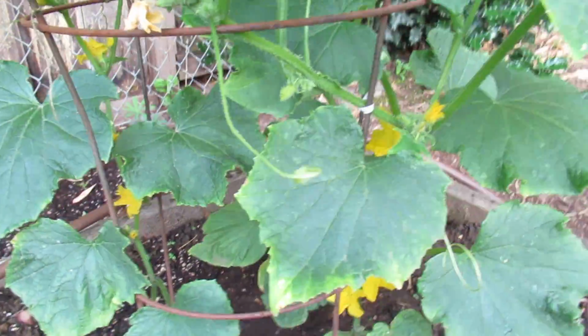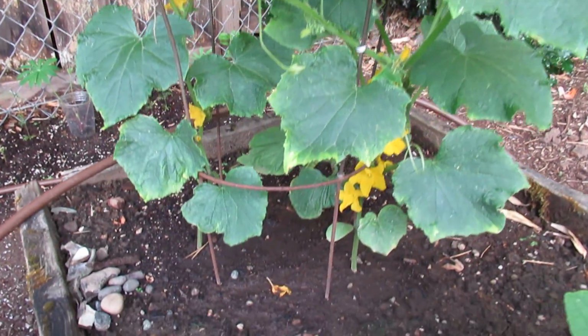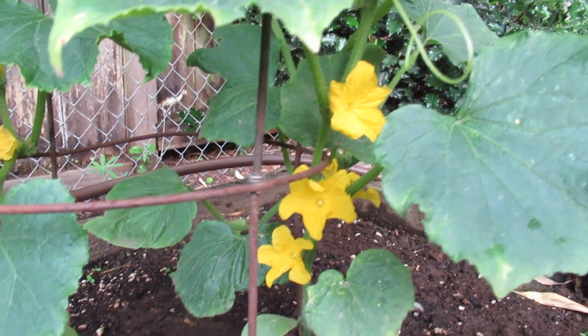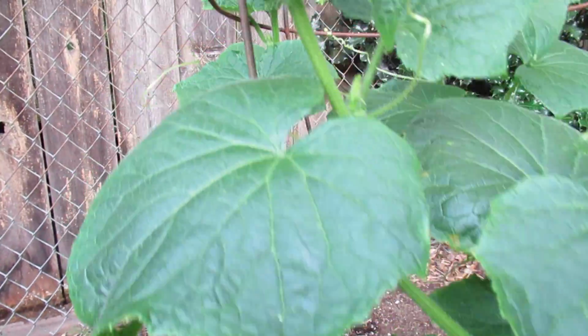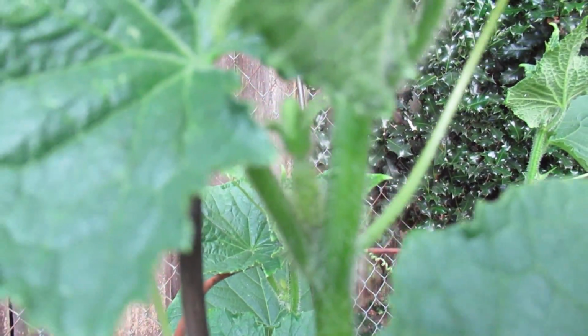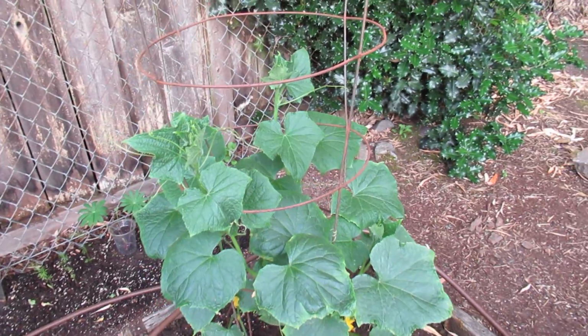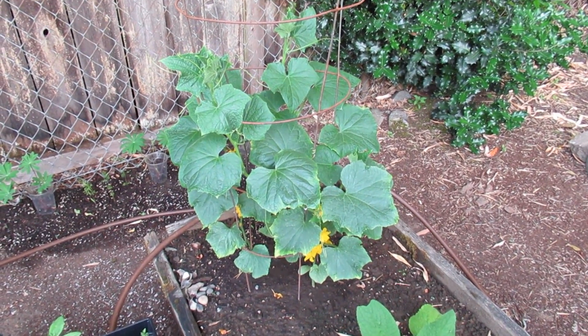The cucumbers have just, well, I'll have to back up to give you the full scope, but underneath you can see all the little flowers. And we're going to have some good cucumber harvests. There's a cucumber forming right there. But yeah, you can see how big it got. It's awesome.